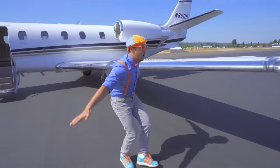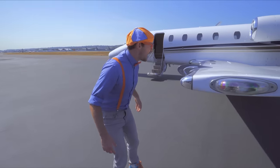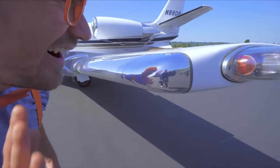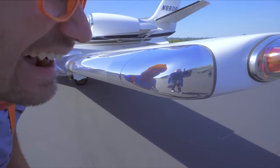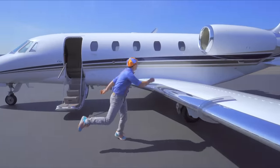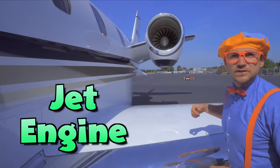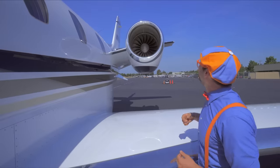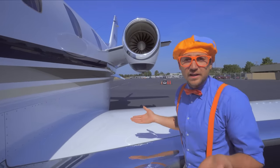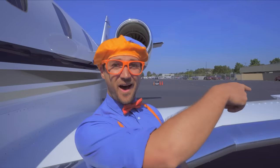Whoa! It's so long! Wow! And it's so shiny! Look! Hello! Hey! Oh! Ooh, come back over here! Wow! That is the jet engine! Do you see it spin in a circle? Whoa, around and around it goes. That's what provides the airplane with all of its power. Whoa, come on.